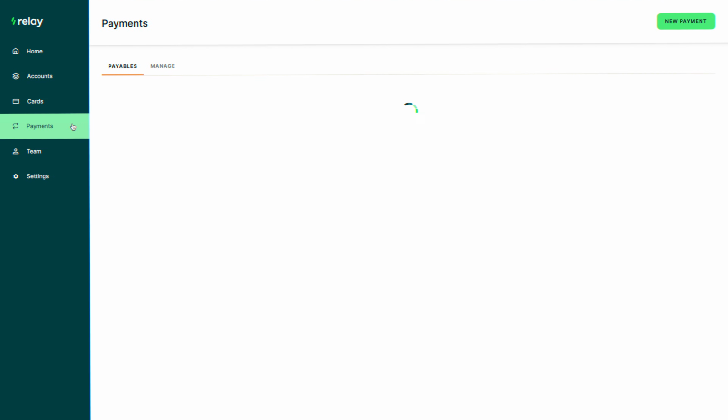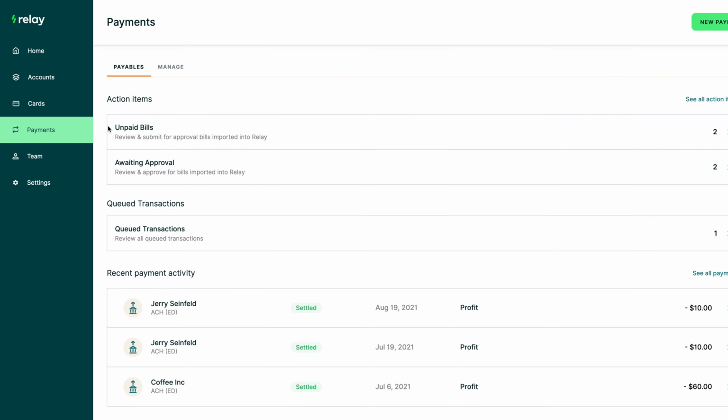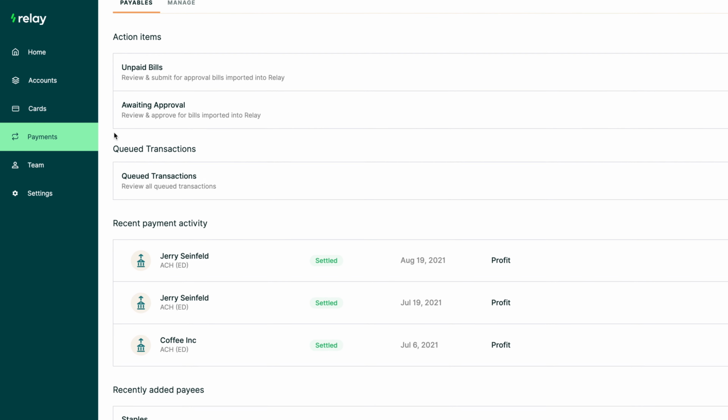Alright, I know I'm moving very quickly, but we have a lot to cover, so now let's jump down to the Payments tab, and this is actually where some of those Relay Pro features come into play that might make you consider upgrading.